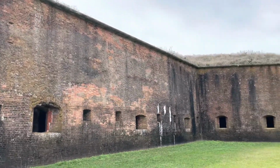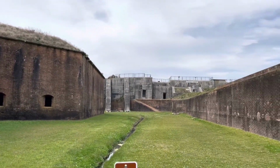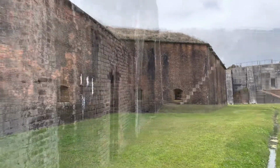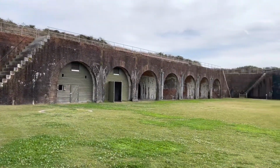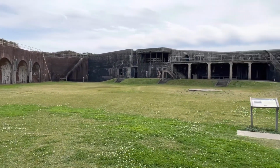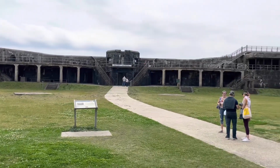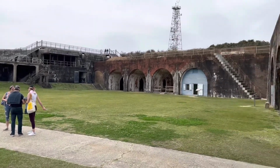Absolutely amazing. That's Battery Thomas. Hey, same as my name. Added later for additional defense. So we're inside the walls of Fort Morgan. Just amazing to think this is all original stuff here. Yep. This fort saw duty all the way up and through World War II as coastal defense.